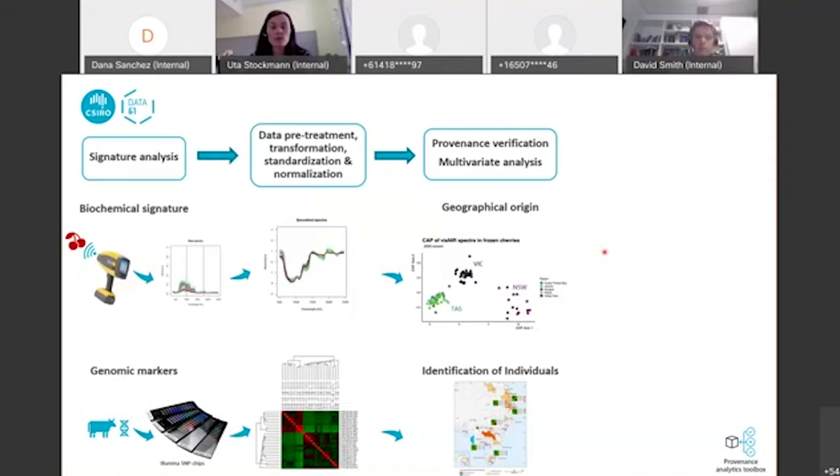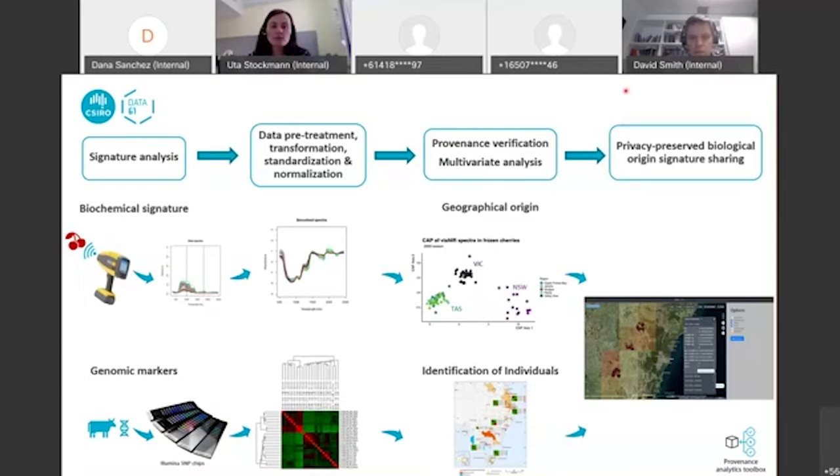And when we look at the biplots here, the regions where our product was sourced from show the same colors, and the regions within the state show different shades of colors. So for Tasmania, green, for Victoria, blue, and for New South Wales, purple to orange. And last but not least, we then looked into methods of how we can actually share this data, preserving their privacy, but still being able to know where they came from geographically.